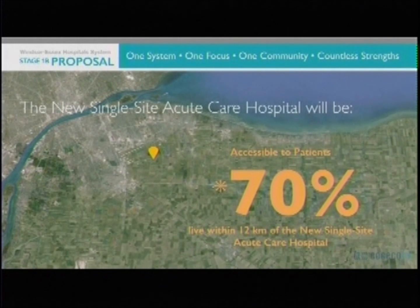We put them together as a steering committee, and the steering committee was made up of different healthcare provider organizations, the hospitals, the Essex County Medical Society's president, CCAC, the Erie St. Clair LHIN. We had, of course, city and county at the table, the city planner, as well as Brian Gregg from the county, Tom Hunt.